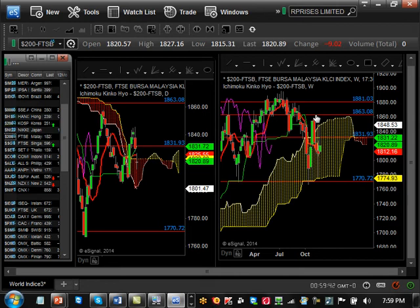As long as this support at 1812 gets held, we still have a high probability of coming up to this resistance level. If it doesn't hold here, we're going to come all the way back down to this major support, and we're basically going to enter a major consolidation pattern for at least the next 3 months, between 1770 and 1863.